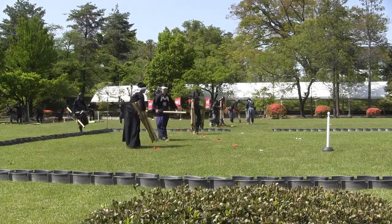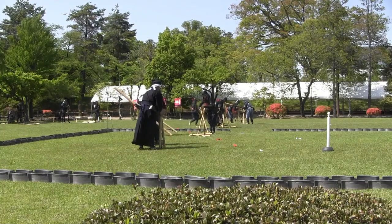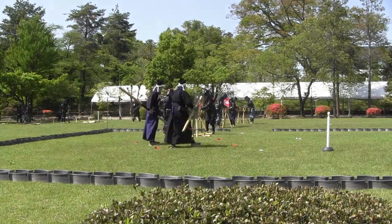But let's talk briefly about setting up for battle. Assuming the engagement was not a spontaneous one, the careful deployment of matchlock armed troops with supporting forces was a major part of battle strategy.